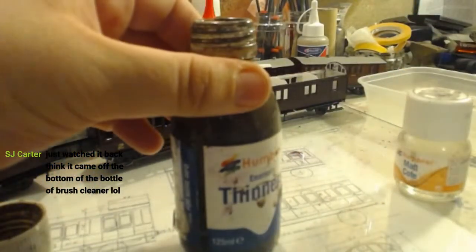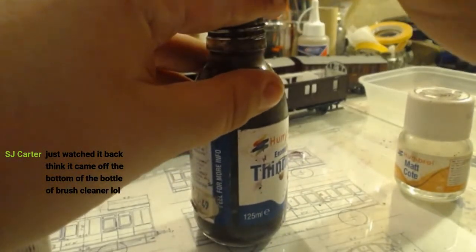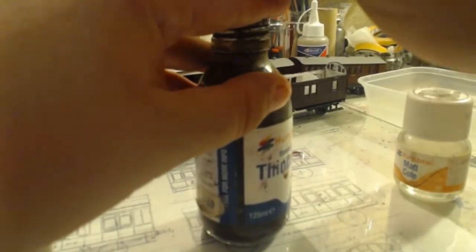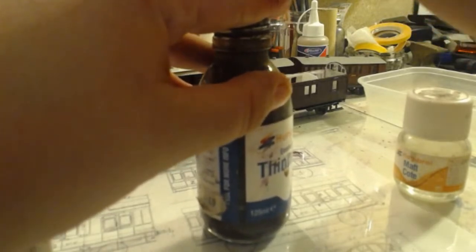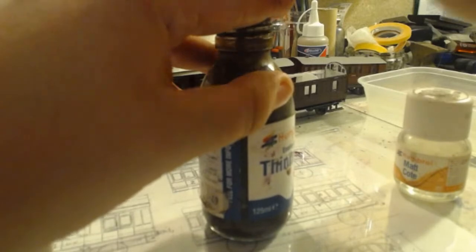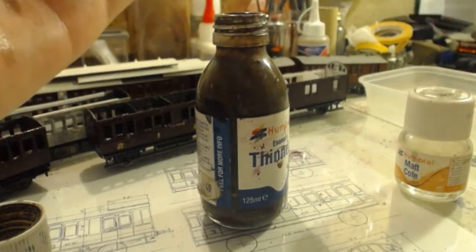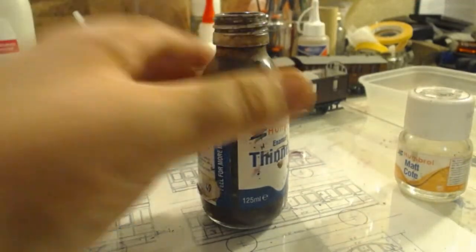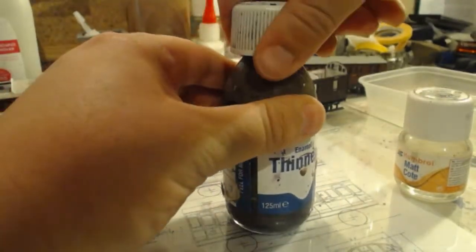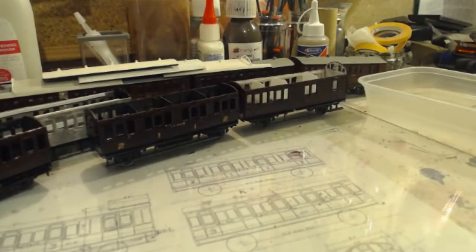Just watched it back. I think it came off the bottom of the bottle of brush cleaner. Interesting. Thank you, Simon. Good to have a detective amongst us. That is very interesting. Must have got knocked off the back of the sheet of glass when I was working. And these thinners have been out loads of times since then. So it's obviously just been sat at the back there and then eventually got pulled out today.